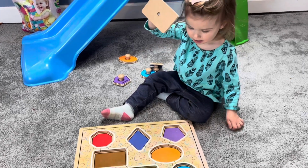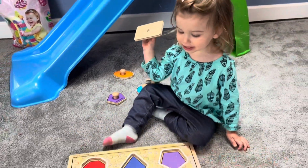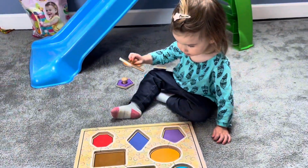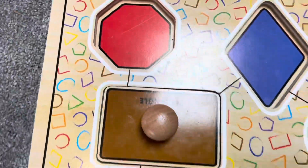That is a rectangle. Yeah. Can we see? Why is that a rectangle? No? Yeah. Okay. There you go. That's a rectangle. Okay, rectangle.